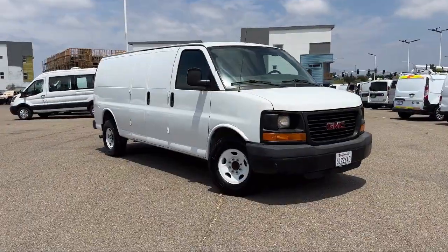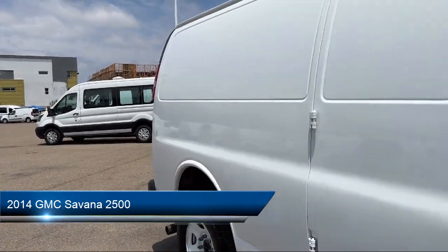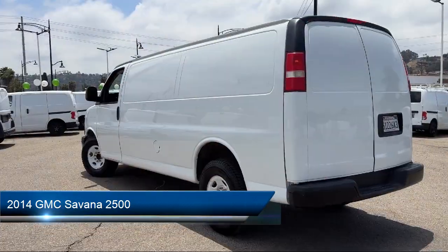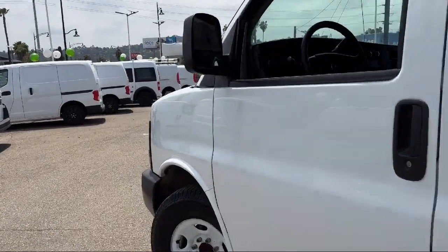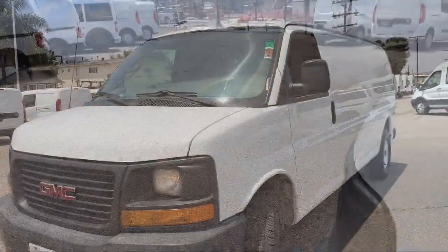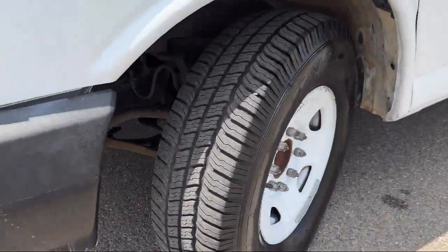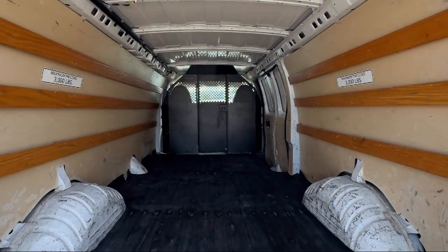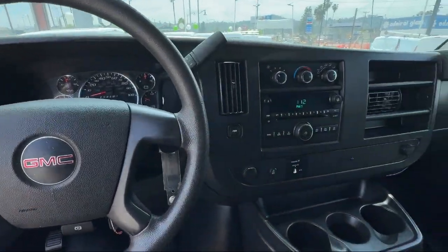And here's a look at another one of our great vehicles from our inventory. It comes equipped with electronic brake force distribution, ventilated disc front brakes, power door locks, anti-lockout, stability control, air conditioning, traction control, power windows, daytime running lights, tire pressure monitoring system, dual front airbags, and much more.